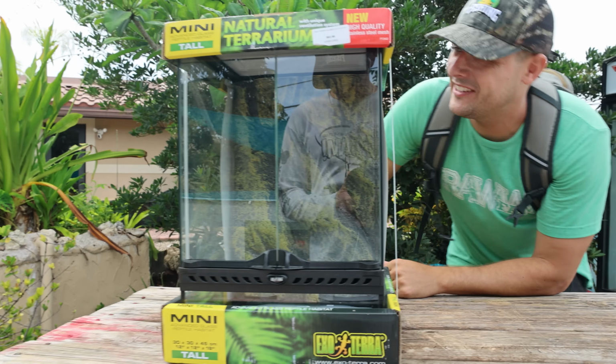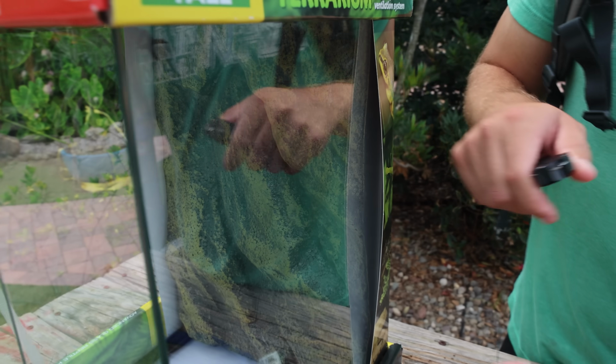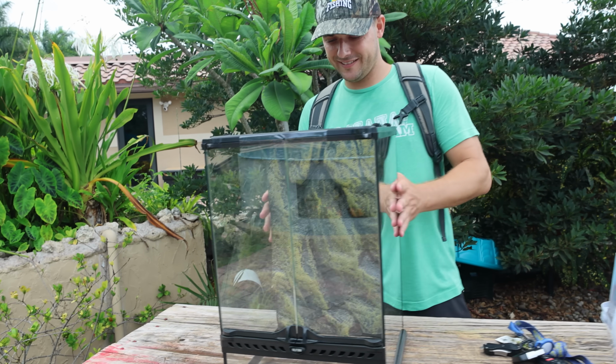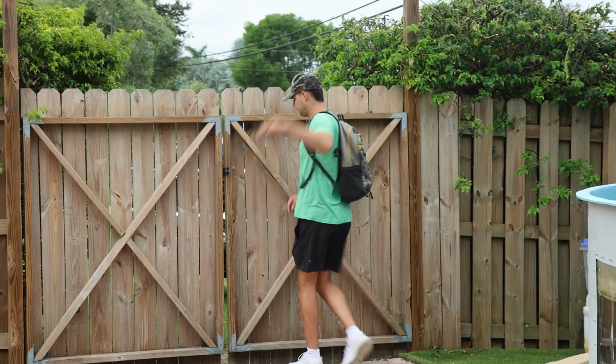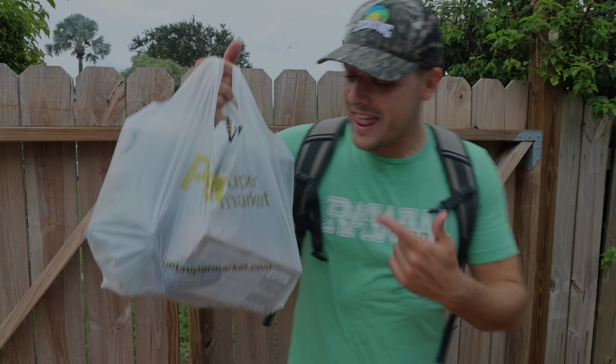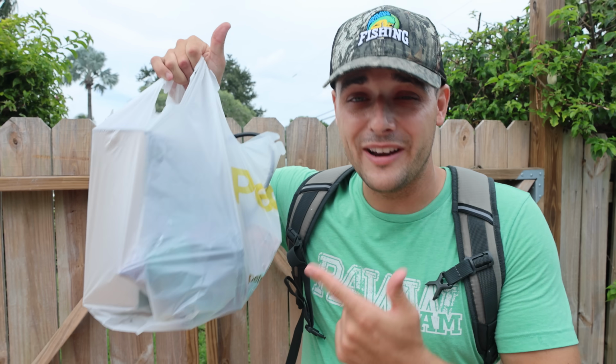Oh, look at that. Yeah, that is friggin' awesome. And now that we have the brand new enclosure, we unboxed it, took everything out, and now it's ready for decorating. So I threw my baby dragon back in his old enclosure, hopped in the truck, and drove all the way over to the pet store. And after about 15-20 minutes, I was already back at the Raw fam. And I think I got everything we're gonna need to spoil my new baby dragon.